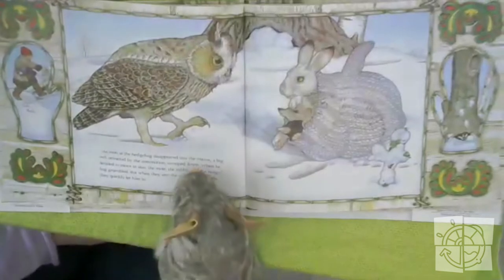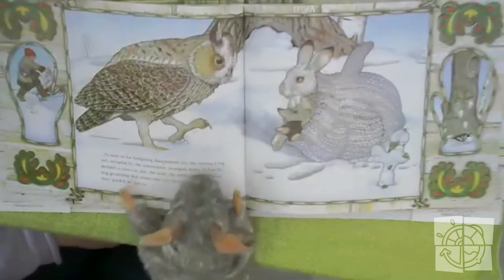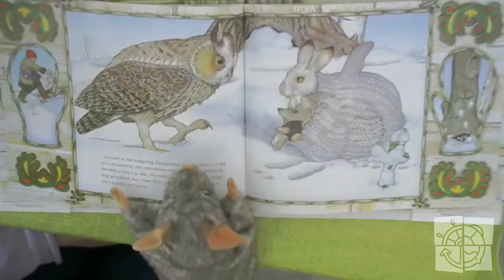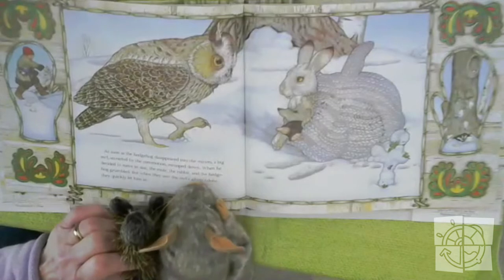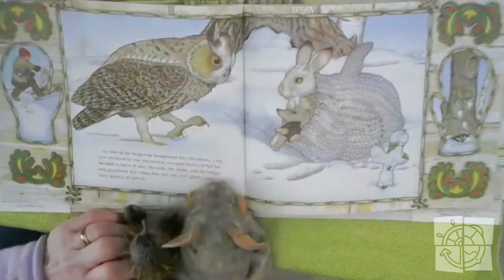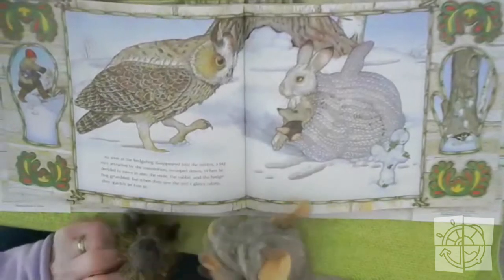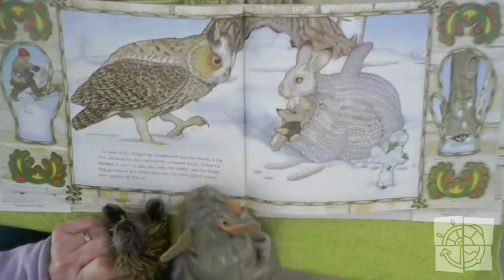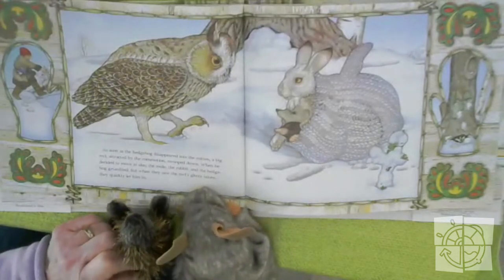owl. Oh man. As soon as Hedgehog disappeared into the mitten, a big owl, attracted by the commotion, swooped down, and decided to move in also. The mole and the rabbit and the hedgehog grumbled. And they saw the owl's glinty talons, and they quickly let him in.